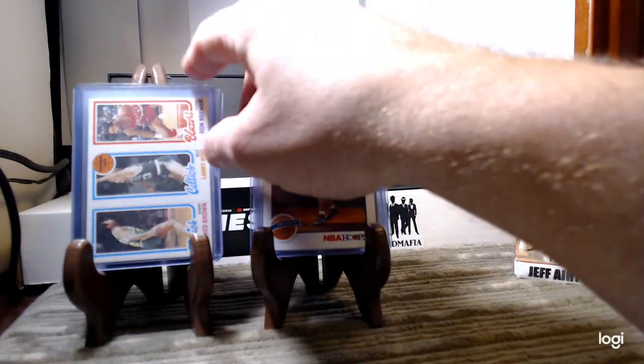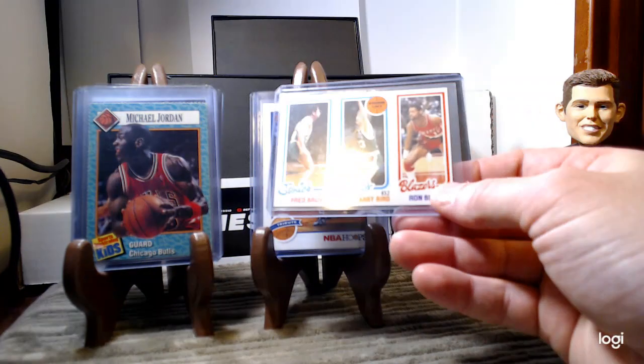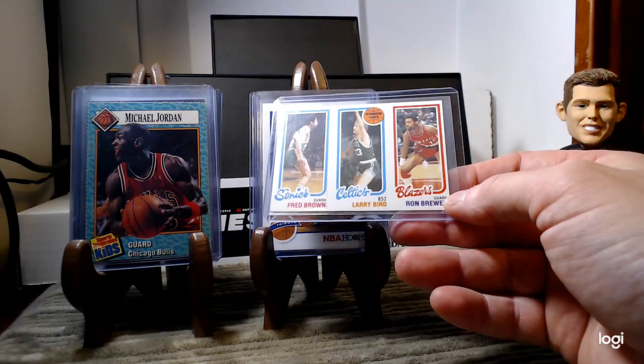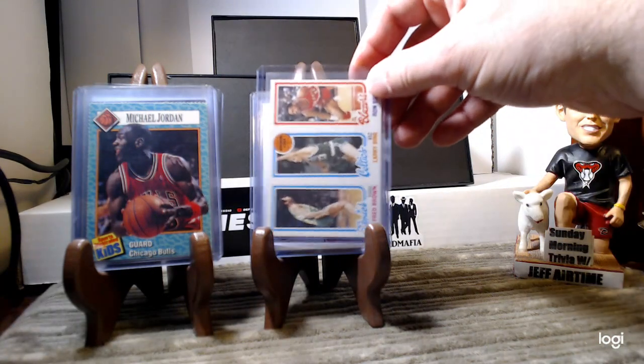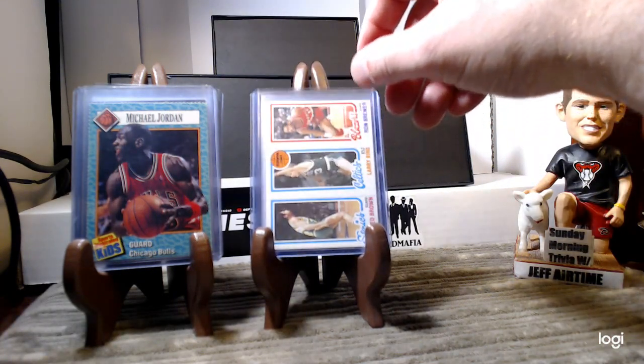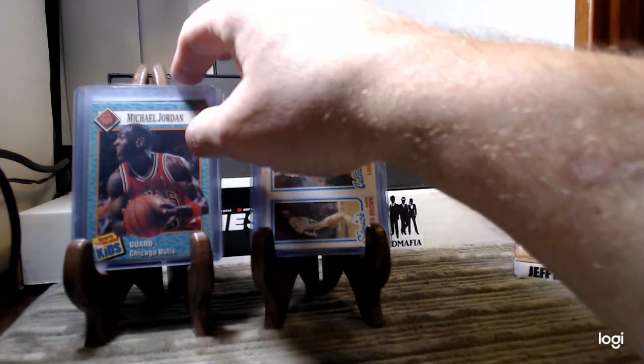This is a card that I actually had as a kid. That's the reason why this one's in here. An old Larry Bird panel card from 79-80 Topps. Of course, his more sought after one would be the one where he's on the card with Magic Johnson.